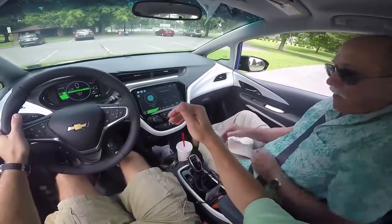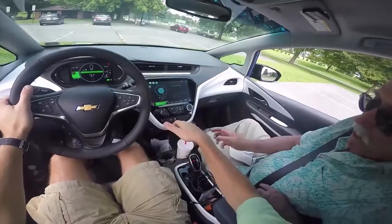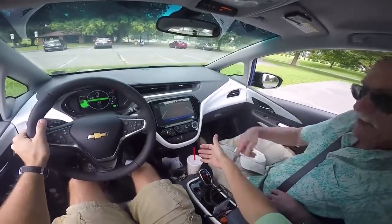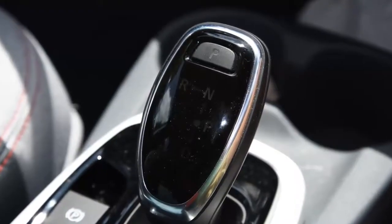Hold down the missile button and move it up and to the left to reverse, but not right and down to drive, just back. But park is a different button, and it doesn't work like the side missile button. You made it complicated, GM, because complicated means fancy.